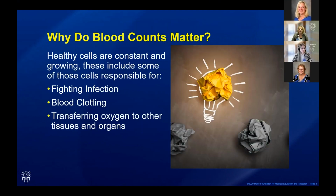All right. So when the blood counts are altered, these are just a few examples of how your body can heal.